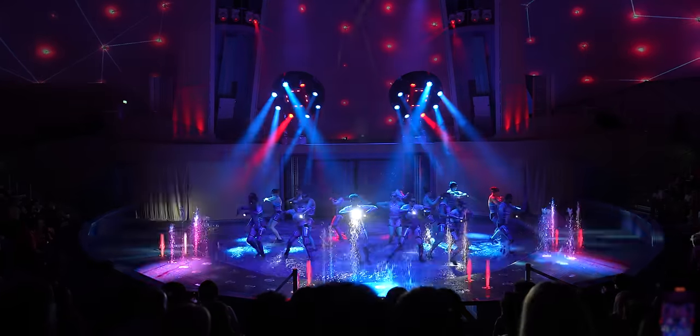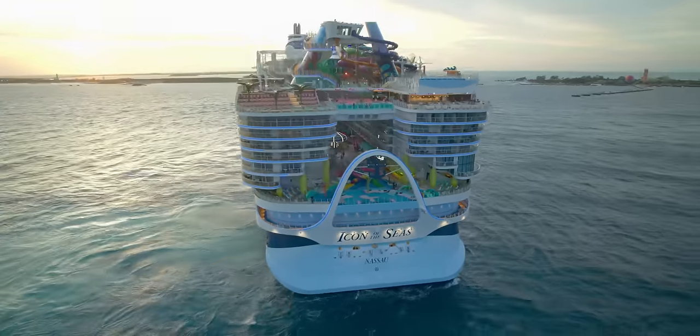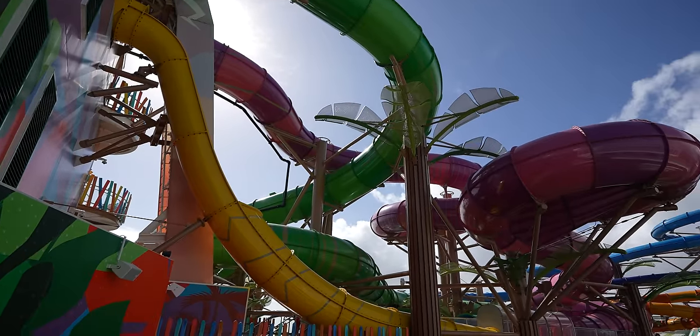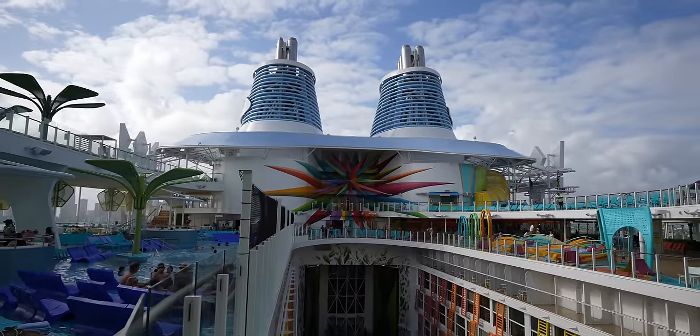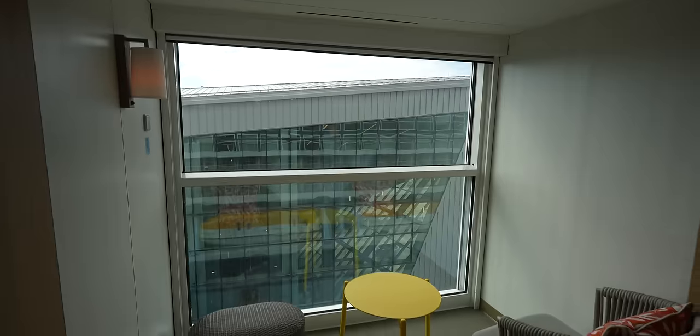After years of waiting, we are finally boarding Royal Caribbean's Icon of the Seas, the biggest cruise ship in the world. We are so thrilled to be on the maiden voyage, and we're excited to explore this incredible new ship. We'll give you a tour of our unique cabin, which features bunk beds and a convertible balcony.